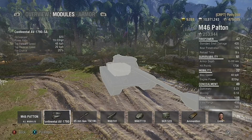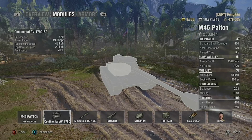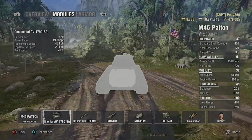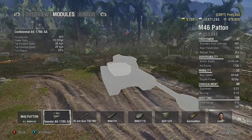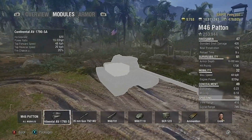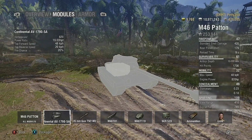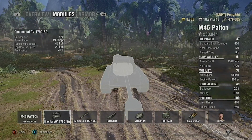So let's have a look at the other module stats. So let's say 19 horsepower per ton. Great, you get up to top speed quite quickly. You've got 20% fire chance, which means if they do shoot you in the back towards the engine, damage it, you probably will get set on fire. It's probably best to run fire extinguishers, but at the same time I run food, because food just helps you out a lot generally. There's a lot of stats like the aim time, the accuracy, the view range, where it does help you out by just increasing those little bits, which is quite nice, and it does make a difference.